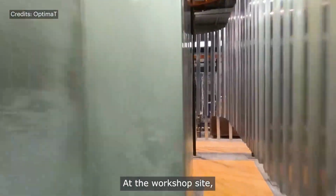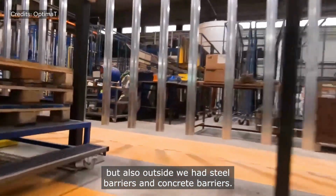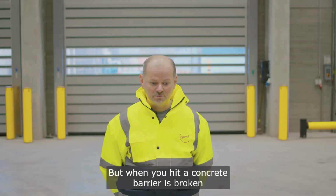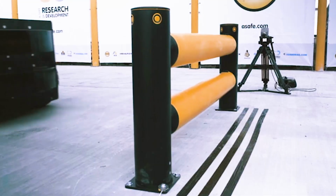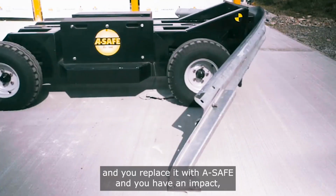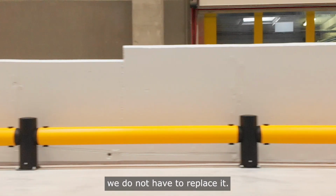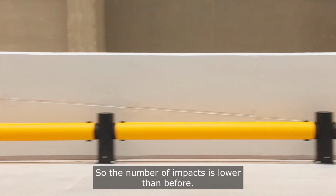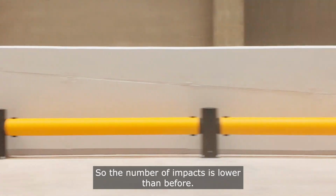In the workshop, but also outside, we had steel barriers and concrete barriers, but when you hit a concrete barrier, it's broken. When you replace it with A-Safe and you have an impact, you don't have to replace it. It is still good, it's very visible, so the number of impacts is lower than before.